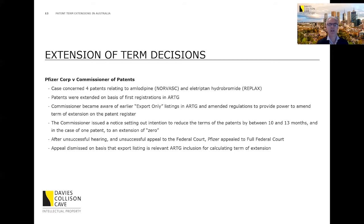So the question was whether an export listing is a relevant inclusion in the ARTG for the purpose of activating the patent term extension provisions. And according to this decision, an export listing was sufficient, and therefore, because there was an earlier inclusion, if you like, in the ARTG, the calculation of the patent term had to be based on the earlier inclusion, and in one particular case, that extension was reduced to 0. Interestingly, they couldn't expunge the patent term extension, but what they could do is reduce the term of the extension to 0. So there were appeals, but they were unsuccessful.